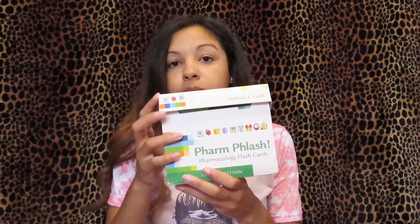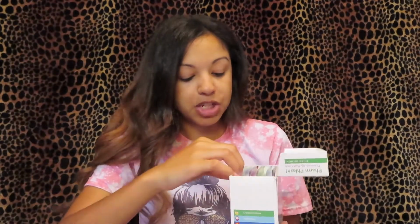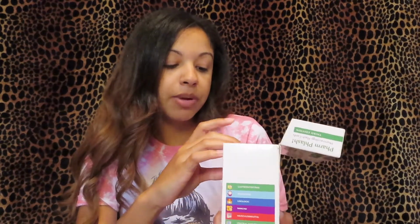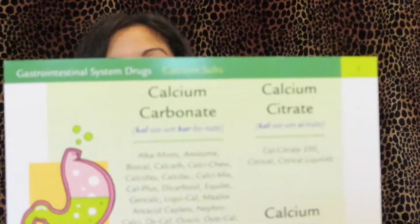Some other things that I bought for nursing school, y'all, I know it's tough being a nursing student, working less hours. I bought these off of Amazon. This one is the Pharm Flash. All it is is flashcards. It's got each individual section in here. It's got gastro, endo, urology, immune system, musculoskeletal, central nervous system, cardiovascular, respiratory, sensory, and then it has an index in the back. It is flashcards on different drugs.